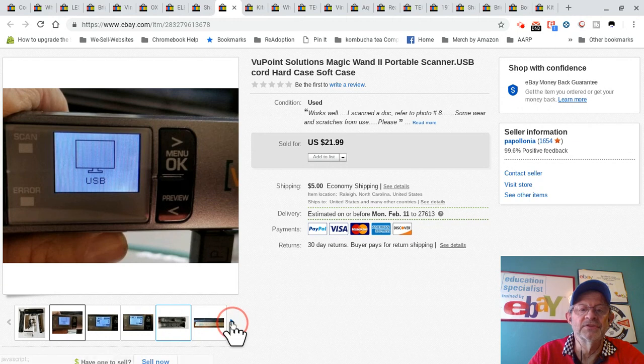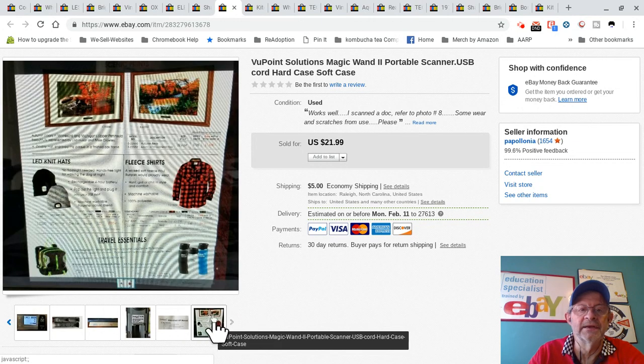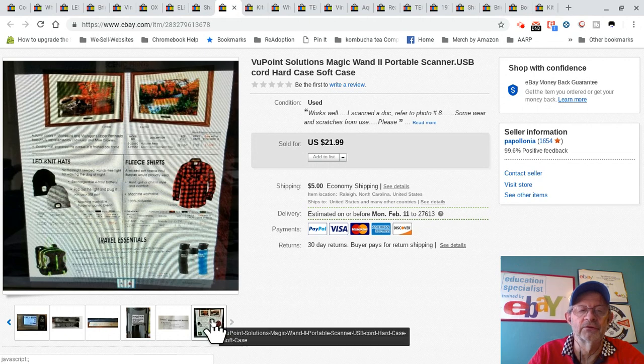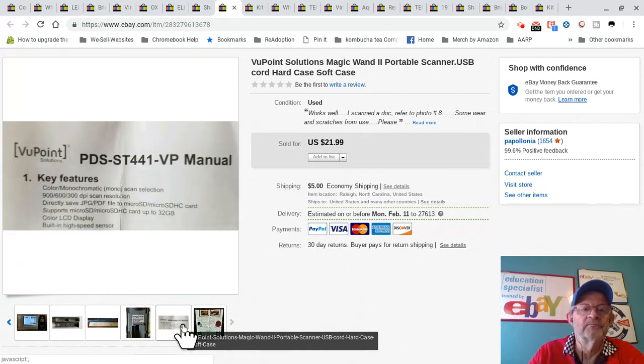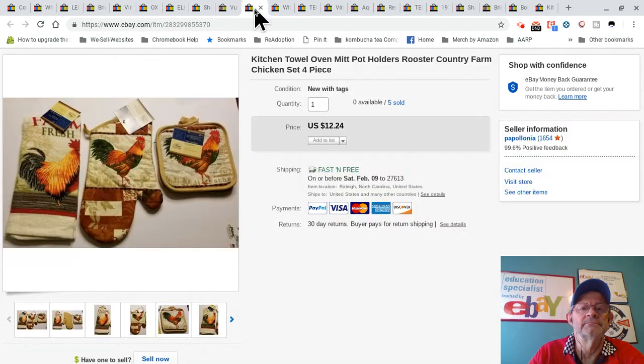and there's no damage. And I show what I did. I scanned an item. Didn't look real good on my computer, but I showed them what I scanned. And I show little bits and pieces of the instruction manual so they know what they're getting. So that was a good sale there.